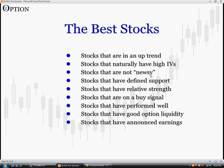Biotechs. I do not like selling put spreads on biotech stocks. Why? Because somebody comes out with a new drug. Oh no, there's competition. Gee, the clinical trials didn't go quite as well as we expected, and the stock gaps down. Too newsy, too news driven. And you'll see other companies that might have pending lawsuits and they just gap up, gap down. You look at a chart and you see a bunch of gaps in it, stay away.